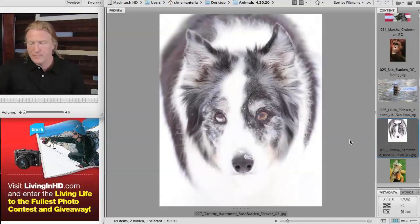This is a photograph by Tammy Hammond, another student. She's a student of Russ Burden in Denver. Beautiful shot. Just not a lot of space around in this particular case, but it's definitely just a very tight portrait of, we can assume, her dog, or obviously a dog. And he's looking at you with very soulful eyes, a little bit of snow on his nose and that kind of thing. I just like this as a very simple, direct kind of shot.